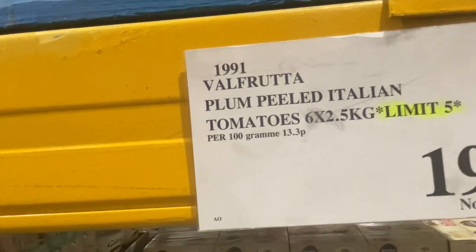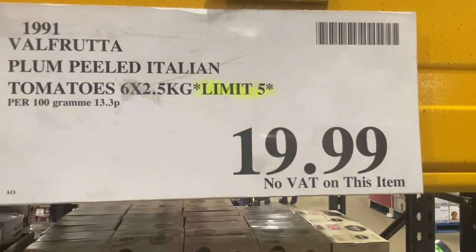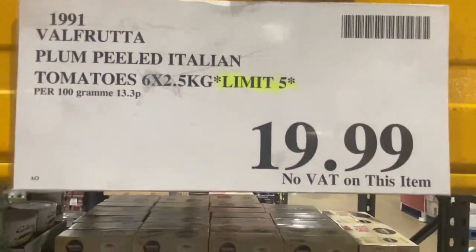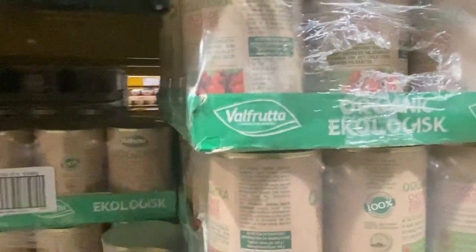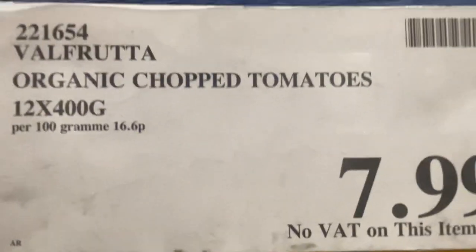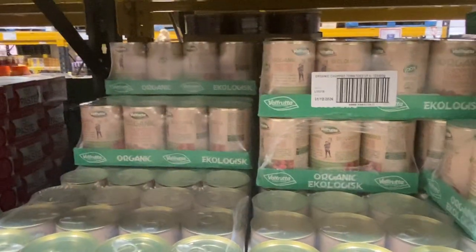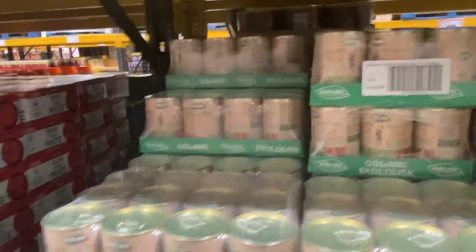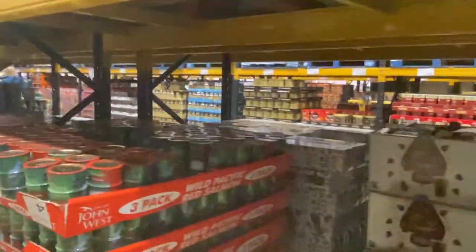$19.99 gives you six packs of these massive plum peeled tomatoes, Italian, for $19.99. That's a good price. Over here you have these organic tomatoes. A pack of 12 is $7.99. Not bad. I'll go for it if I were you. Good one, and it's healthy. What you eat is very important. What we put in is very important.